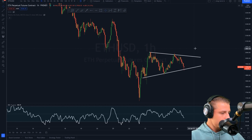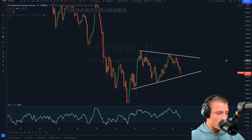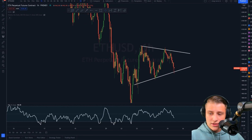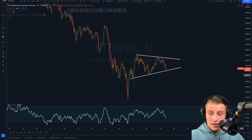So guys, without further ado, let me start right away with my thoughts on Ethereum on the 1 hourly chart. So yeah, the 1 hourly chart is of course a pretty low time frame, but I do think it's very important to see what the market is right now doing. And to determine what the market is doing here, you want to be looking at this channel.